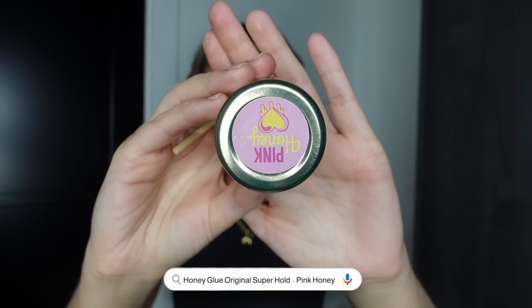So the next thing that I'm using is the Honey Glue Original Super Hold. This is from Pink Honey, and it also comes with a spoolie. So apparently all you do is wet your brush, it's got a little hole, and you just swill it around the inside. I have used this product before and I am impressed, like incredibly impressed. So it doesn't really feel like you're putting much on your brow. It feels very light. It doesn't feel heavy at all.